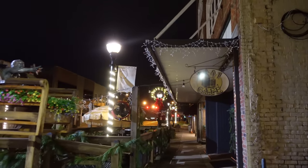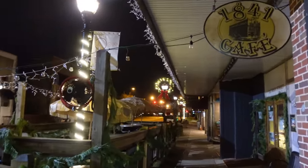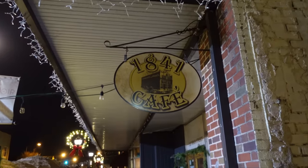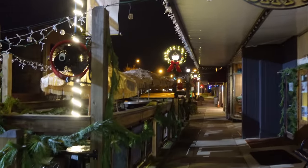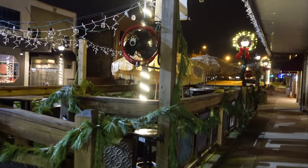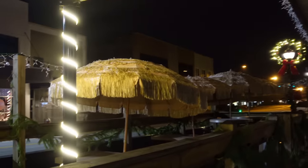Got a couple of businesses I want to mention to you here if you ever happen to be in Lenoir for whatever reason. We got the 1841 Cafe here. We've eaten here one time. They got really good burgers, sandwiches, chicken tenders, just a varied menu. And in the warm weather, they got an outside seating area here. You can sit under, looks like something you'd see down at the beach in Florida or somewhere, but you can sit under those.